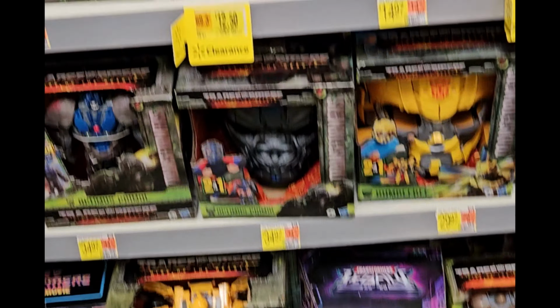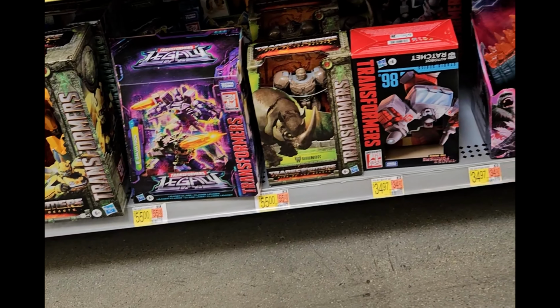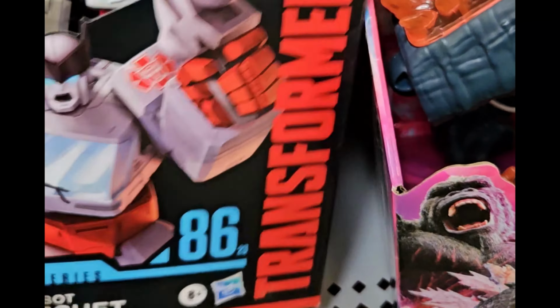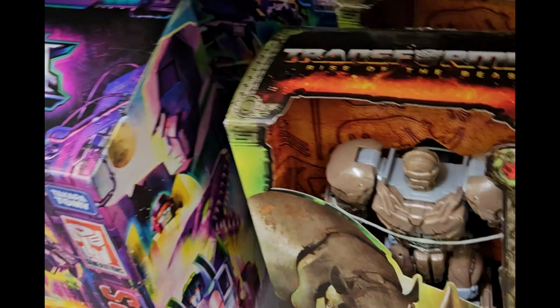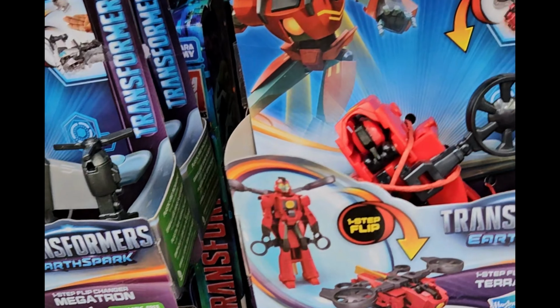And now we're over at the Transformers section. Yeah, they reorganized it a little bit. Lots of Ratchets. Bro, this Ratchet's upside down. He looks pretty cool. I'm just knocking over everything now. Leader classes, Legacy. Bro, they only have two? They've been selling the Galvatrons like crazy, and the Rise of the Beasts masks, and all that kind of stuff. Organized these Deluxes. Bro, these have been the same for I don't know how many months now.